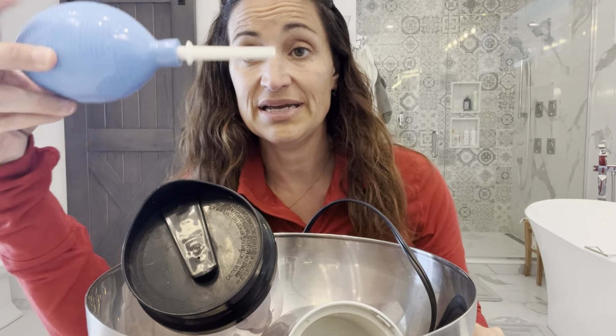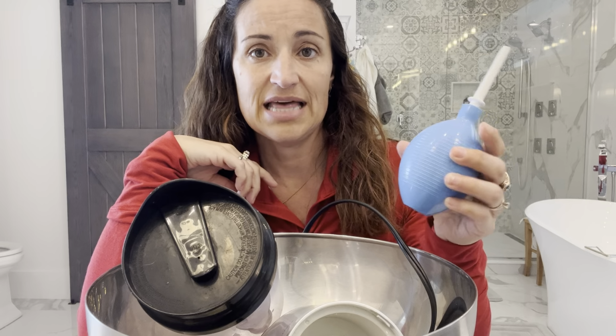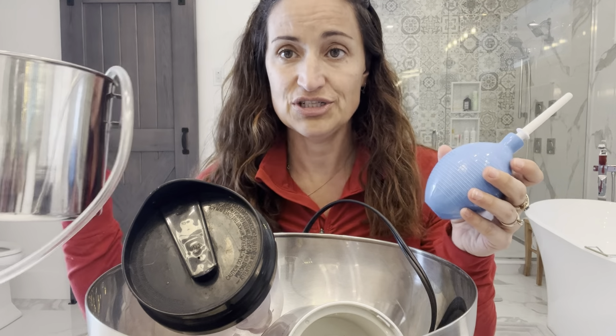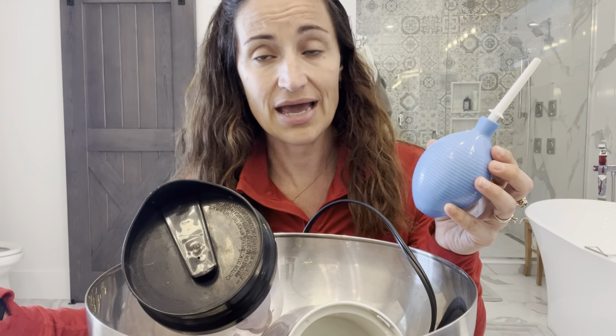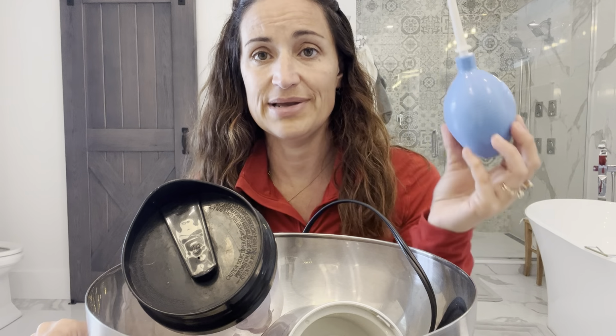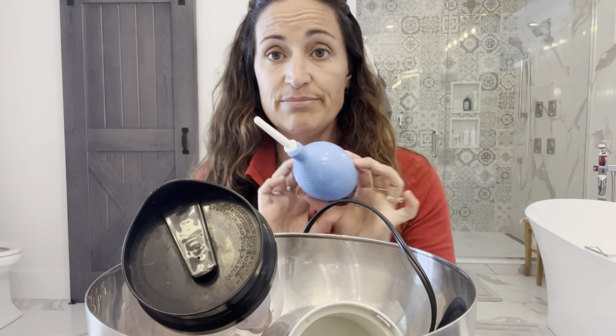I found it easy myself to use these balls. The reason I like these is that you can get everything up into it. These are kind of messy, and with all the tubes and anything getting stuck, it can be really gross. I mean, the smell is foul when you're doing it, so I like this because it's quicker and easier. But again, I've done both.